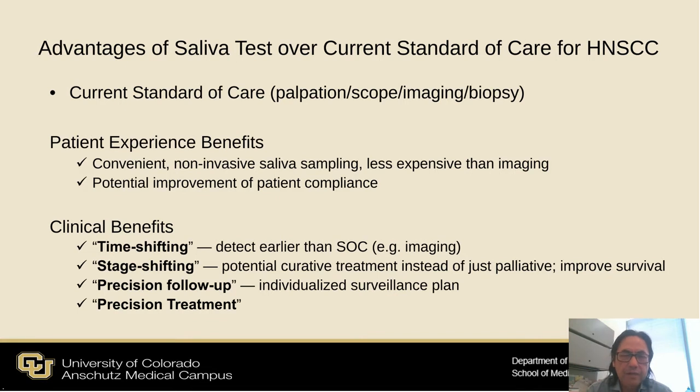The other part is the clinical benefits. Since we can test multiple times, you're able to detect the cancers earlier than the standard of care, which results in a time shift. This potentially increases stage shifting, so we can do more curative treatment instead of just palliative treatment, which will ultimately lead to a survival improvement. In addition, based on the saliva test, you can do an individualized surveillance plan, and also based on the markers, you can do precision treatment.